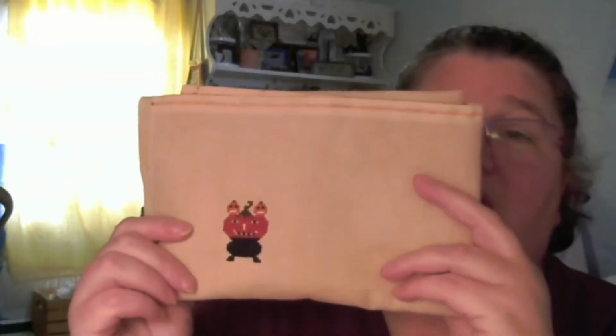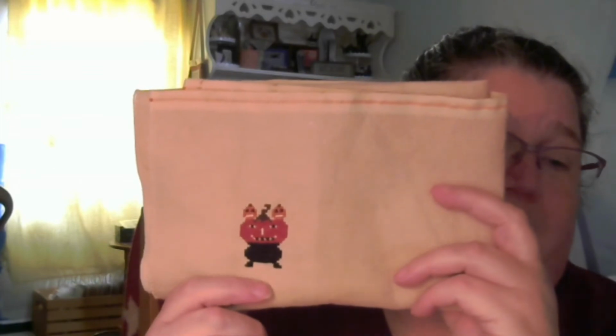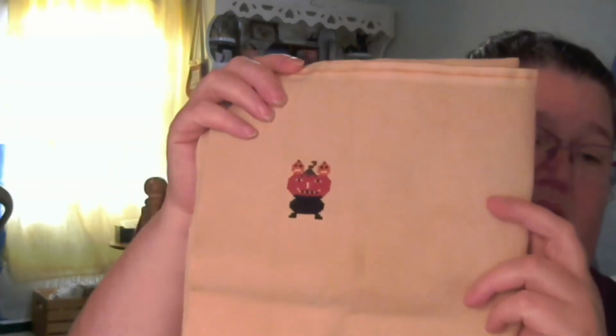I have no idea what I'm going to do as far as finishing goes. I've got a lot of different ideas, but I want to think about it for a little while. This was stitched on 14 count tea-dyed Aida. So I was really happy to finish it, and it gave me something to do while we were waiting for the test results and things this morning.